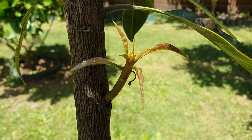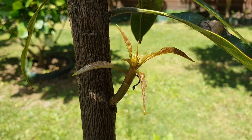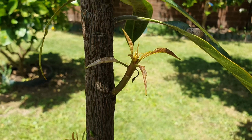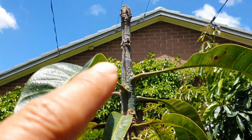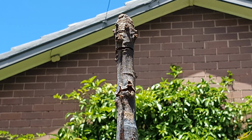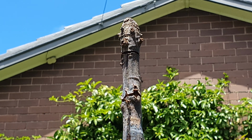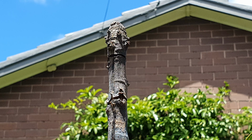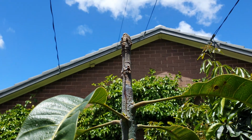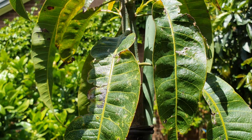Now this should have happened back in September when I took off the frost cloth. I had it covered with a frost cloth all winter. And when I took the frost cloth off, all hell broke loose up there. See that up there? Look, it died back. Amazing, so sensitive. But remember, September here is not like Queensland. It's still cold. So a better idea would have been to leave the frost cloth on till the end of September. So that's another lesson learned.